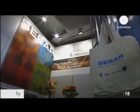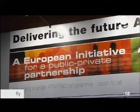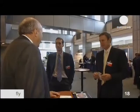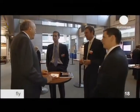The CESAR project has two goals. The first, to carry out all the research and development and validation of the new technology, the new components, and the implementation of new procedures for air traffic control. The second is to update all the planning in Europe in terms of technology and advanced functional operations. What's new about the CESAR joint undertaking is the cooperation between the public and private sectors. This is the first time that we have cooperated in such a way to develop new technology in our industry.